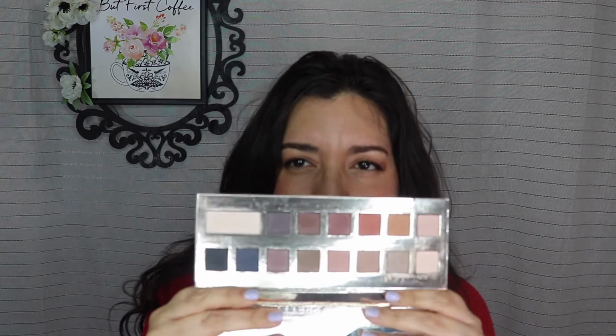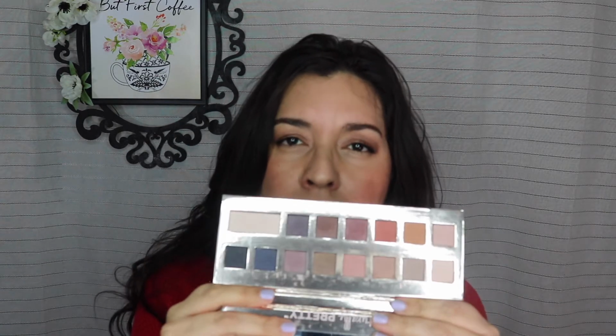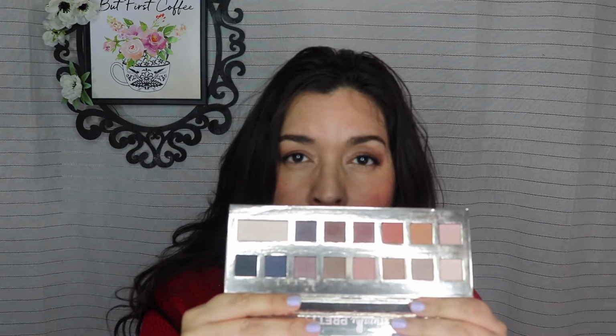The first product that I'm going to be rehoming, allowing it another life, is this palette by It Cosmetics. It's the Naturally Pretty palette. I got this palette, I don't know, like 6 years ago, and this is what it looks like inside. To be very honest, even when I bought this palette, I really had a hard time making it work. But because it was one of my first high-end product purchases, I had a really hard time letting it go.